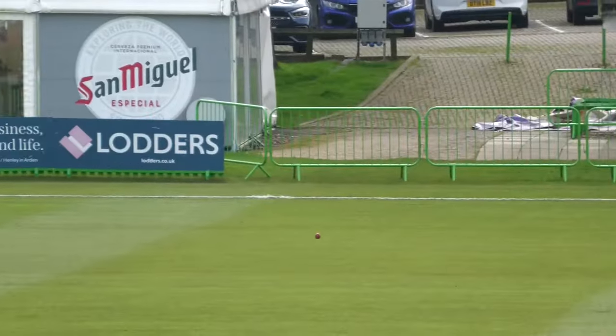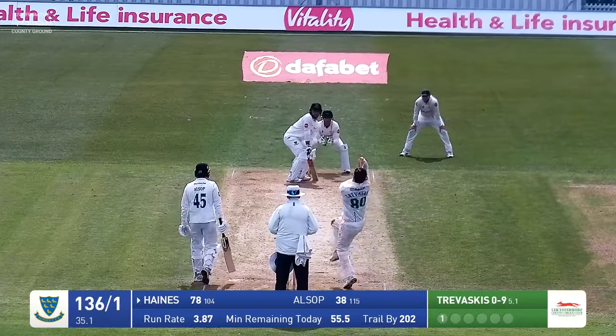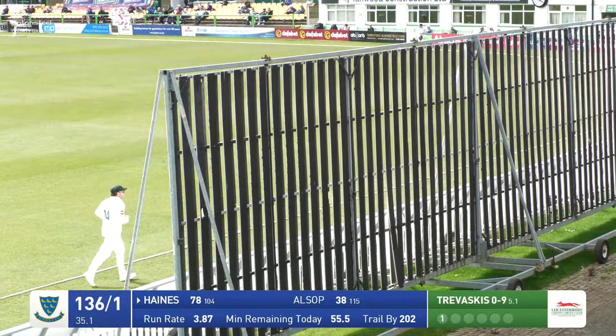rather up against it. They were bowled out this morning for 338. In comes Travascus, bowls, and Haines is down the wicket driving, and that's gone for 4 runs. Just bounces a couple of feet inside the rope.